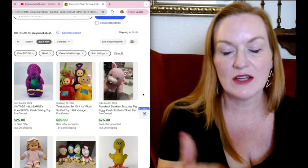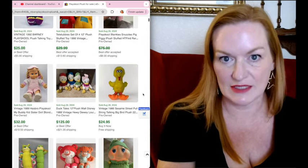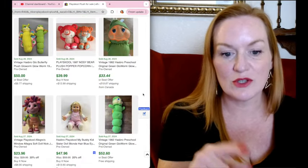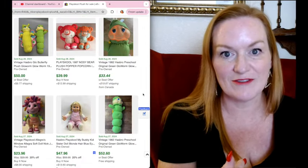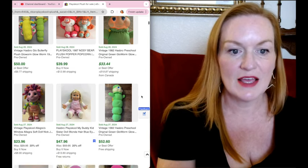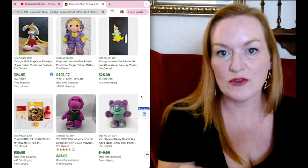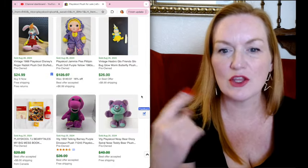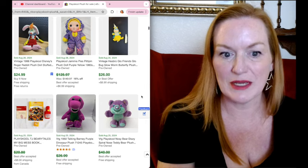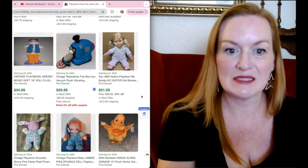I do see a lot of Teletubbies as I'm scrolling through, and then a lot of Sesame Street characters. I also saw the glowworm a lot. I remember that from when I was younger. So this 1982 glowworm, and then I'm seeing Barney. I saw quite a few Roger Rabbit as well, but I'd probably know to pick up Roger Rabbit. I don't know that I would pick up Barney, but it looks like the talking Barney might be the one to pick up. I don't know if that makes it better or worse.